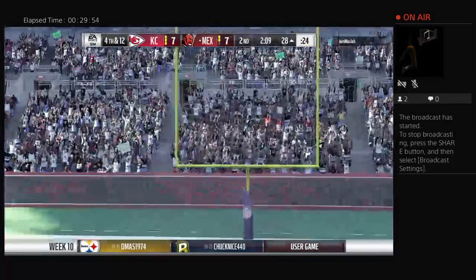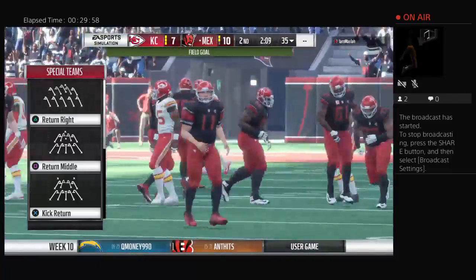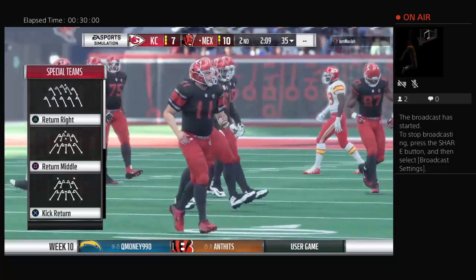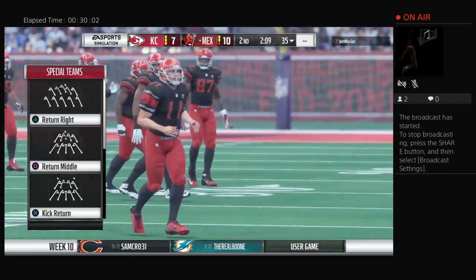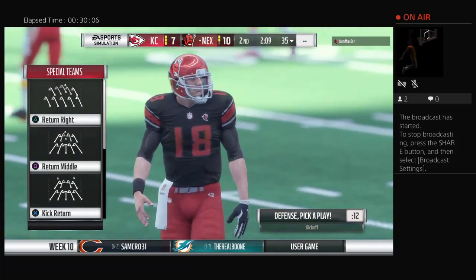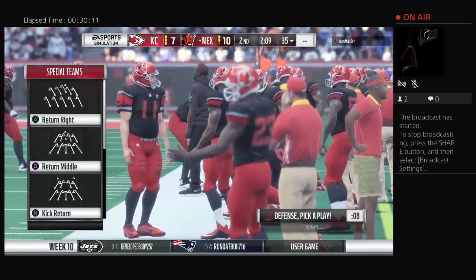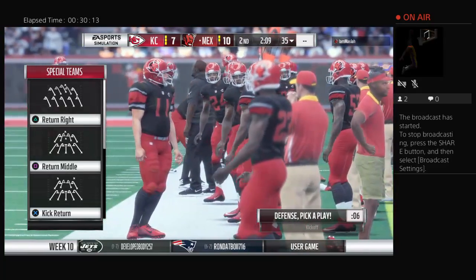And the now 40-year-old veteran able to put this one through, and they take the lead here now at 10-7. The offense got the ball in a good spot, but they went nowhere. They settled for 3. Brandon, I think it's safe to say that was a major disappointment. Had a great opportunity, excellent field position, and was not able to move the ball at all. Big-time letdown.